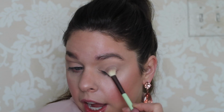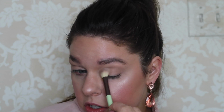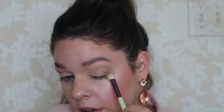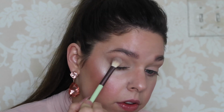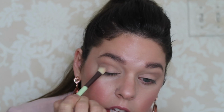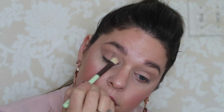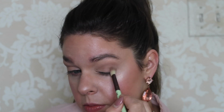So you can see there's just a little bit on there. Now I do the other eye and then I slowly start building this up. I think taking the time to build it up is key, just adding more and more colors, similar colors, and blending it out. So I'm gonna go in with another layer of that, and you can pat it on if you want, but after you pat it on, go in tiny circular motions, and those circular motions are what's gonna blend out any harsh lines. And then you can blend it into your crease. You can notice I'm avoiding my actual eyelid because we're gonna save that for some shimmer.